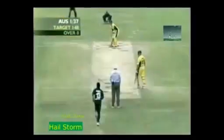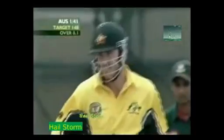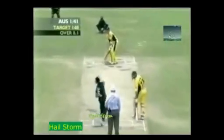A little bit of assistance from the breeze as Steve Rebilliard steps in. Thanks, Greg. Nice to step in and see a delightful shot like that from Damien Martin, who is really treating us to some quite memorable stroke play. Well, that was travelling. His test match form.